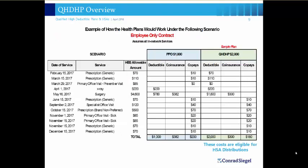We wanted to give you an idea of how these differences would play out in a sample person's claims during the year. So we have two pages that summarize what a sample person's experience might be. For example, this person is an employee only, so this is a single contract, and we're using the same sample plan on the previous page compared to the current PPO 1000. On February 15th this individual received a prescription drug. The total amount of that drug, which is noteworthy, is the discounted amount that Highmark gives. So you would always be paying whatever discounted price the carrier has previously negotiated. The discounted cost of that drug was $70. Today, based on the plan design you have, the copay for that prescription drug will be $10.